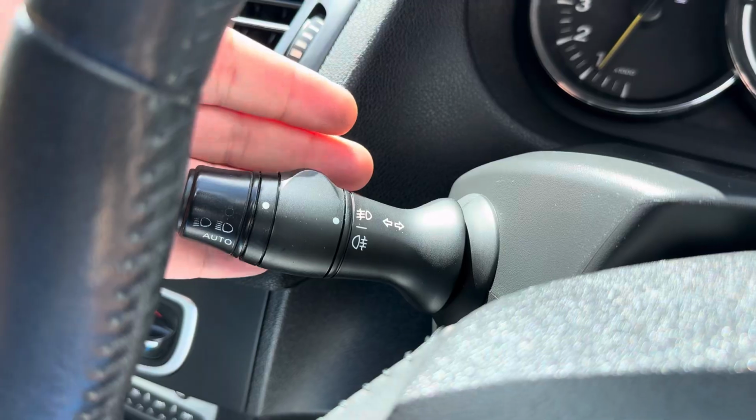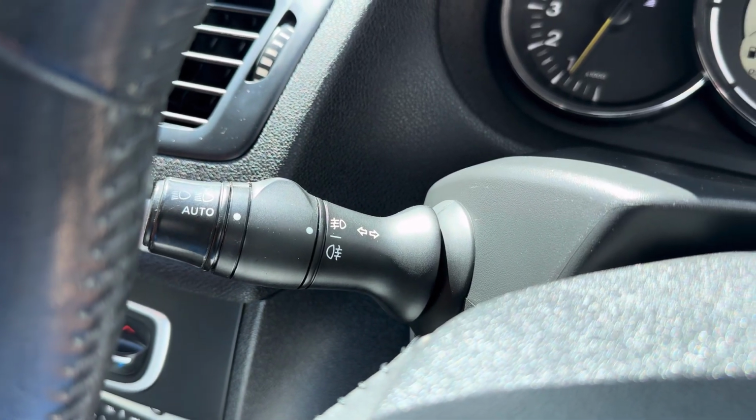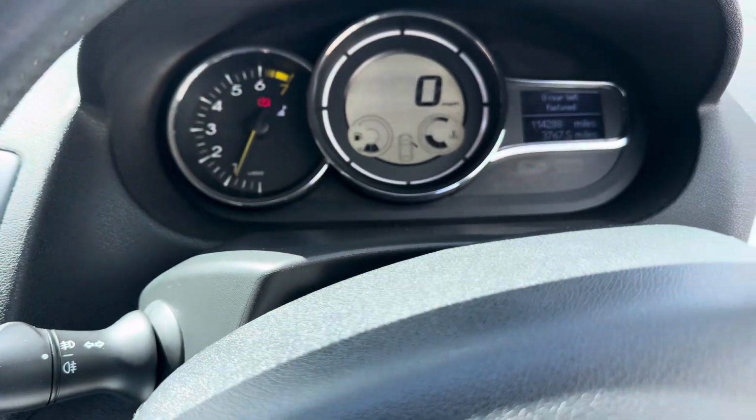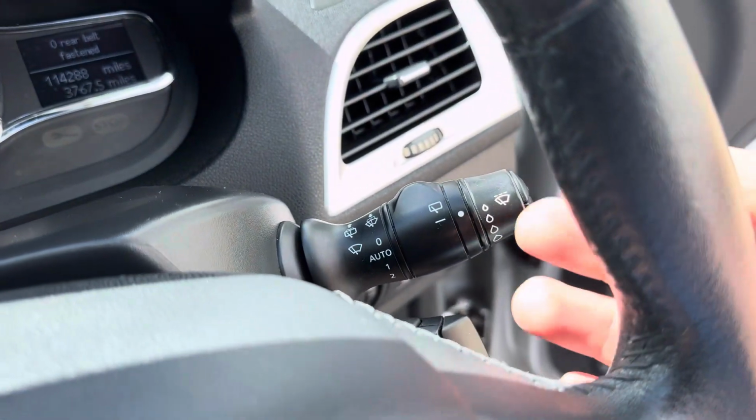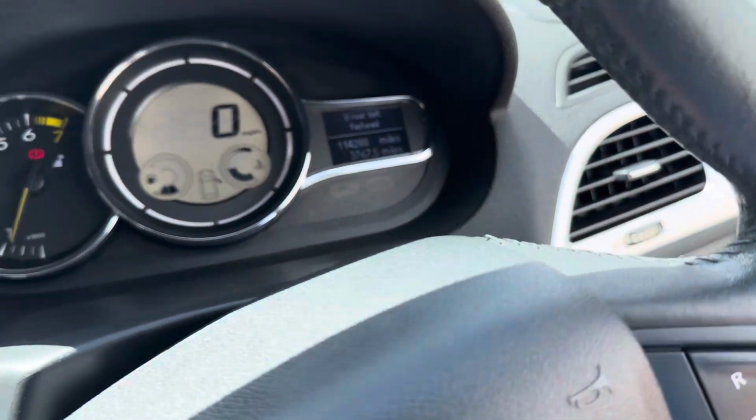Over on this side, you've got your indicator as well as your lights. So as you can see, you do have auto lights, which is perfect. So you can leave it on auto and the car will turn the lights on and off as and when it needs to. Then over here, you've got your wipers, and you do have auto wipers as well, which is fantastic.